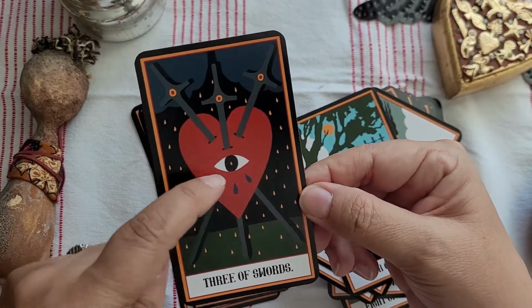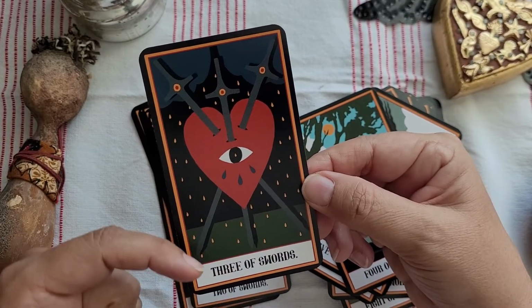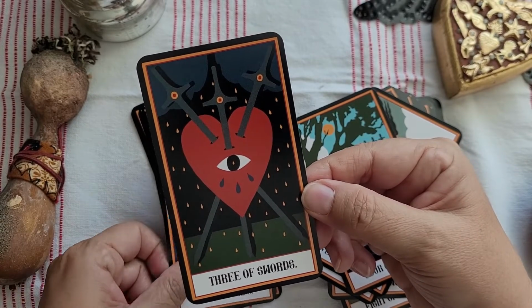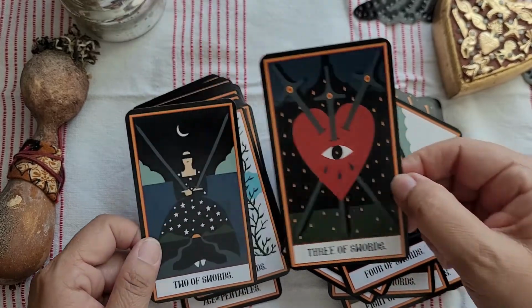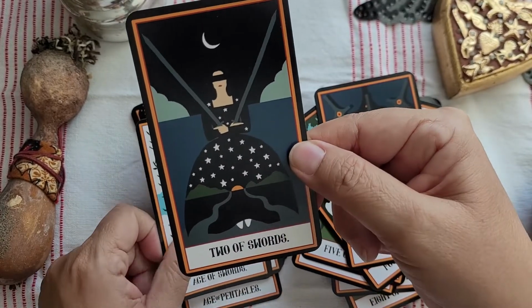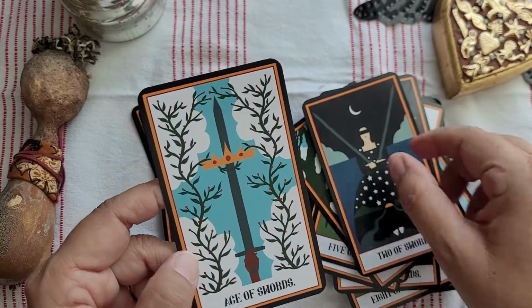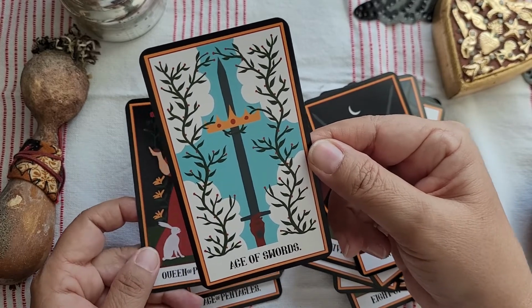3 of Swords. I like the eyeball within the 3 of Swords, and then you have these tears coming down from the sky, showing an obvious point of grief. So I like that. 2 of Swords, very nicely done. Ace of Swords. Look at how pretty that is. Just the colors in this deck.